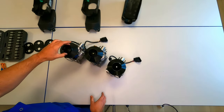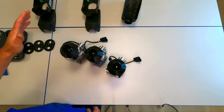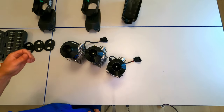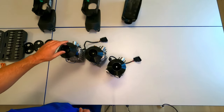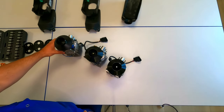So clearly this is an old type brushed motor. It's old generation, everybody knows. After a while these fans die and you have to change them, usually around 3000 hours, but I have seen them fail over and under that, so it's not really a rule there, but usually they should last about 3000 hours of working time.